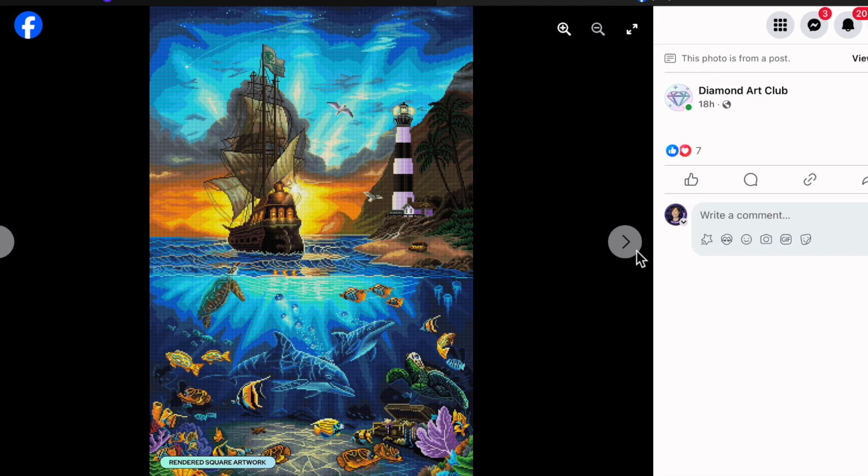Gorgeous image. When we look at the rendering, they did a great job. If we go back and forth, that's a great job. I do like how when you turn it into a diamond painting, it's almost a little bit brighter in certain areas, like the rays of the sun in the sky, and then the rays going down into the water. It just looks a little bit brighter. It really makes the image come to life, I think.